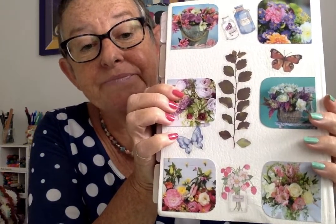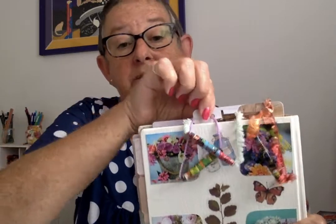See this? The bit that's hanging is actually a page marker. It's my homemade beads, just on a bit of wool. Okay. So what did I think about this one? I love it. Now, it might say Children's Bible. Don't let that put you off.